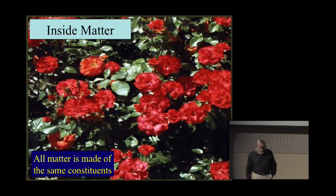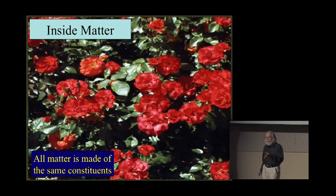So let's start off by looking inside matter. Now, there's sometimes a misconception, which I'd like to clear up. What we study with these particle accelerators is not some sort of abstruse stuff. We're actually discussing the structure of matter, the same matter that you and me and these roses are made of. And I think that we physicists sometimes fail to convey the wonder of the fact that all the visible matter in the universe is made up out of the same very limited number of constituents, which is really quite remarkable. All the variety of stuff that we see in nature is made up out of a few very small constituents that we can study in the laboratory.